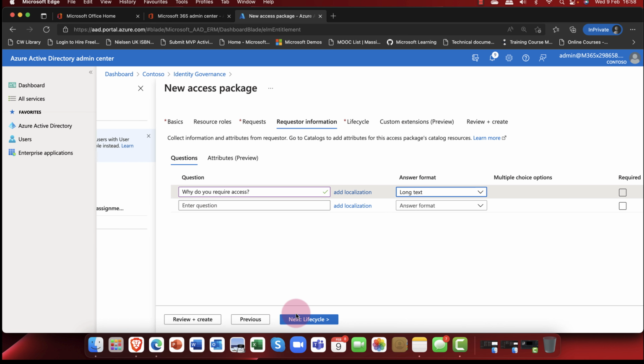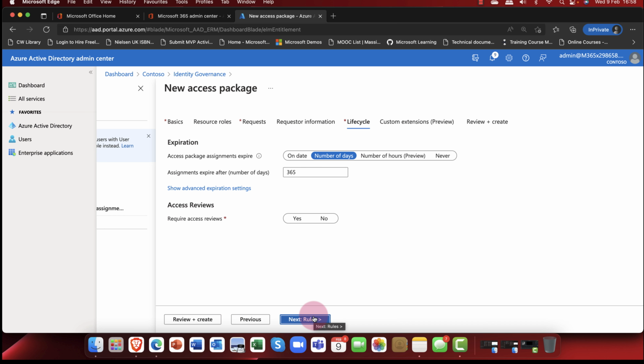Okay. And I'll just click on the life cycle. So are you going to expire this package after a certain number of days? And you can see here that the default is a year. Number of hours, so again, it might just be a short-term access, or are you never going to expire it? You can also do it on a particular date. I'm going to say, yeah, I'm going to give you access for 6 months here.